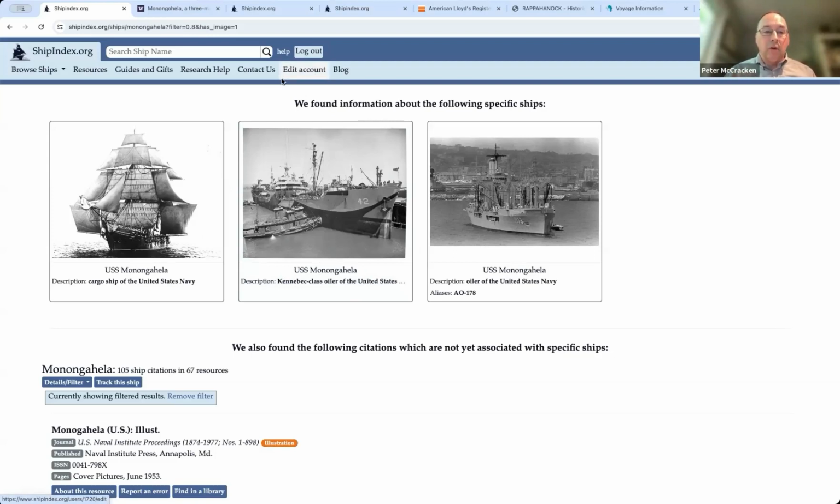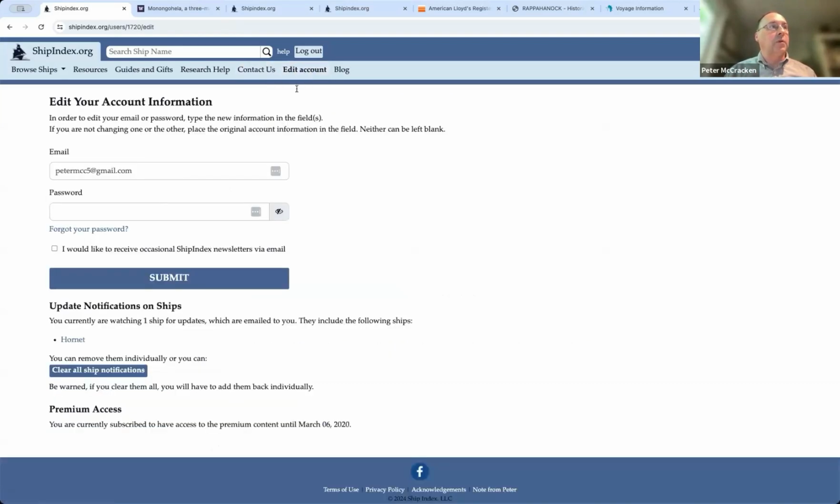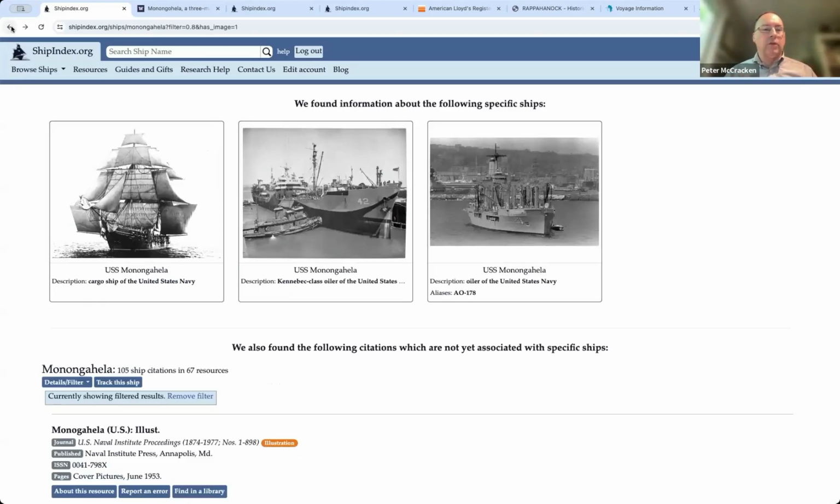But then you can be notified when new content is added to the database for the ships that matter for you. For this account, let's see, I believe that I'm only tracking one ship here, and that's Hornet. Obviously I have a couple of different accounts, and some of them are tracking a lot more ships, but I receive an email whenever content is added to Hornet. And you have to create an account, of course, because we need to be able to know where to contact you. But otherwise, the free resources, you can access those without creating an account.